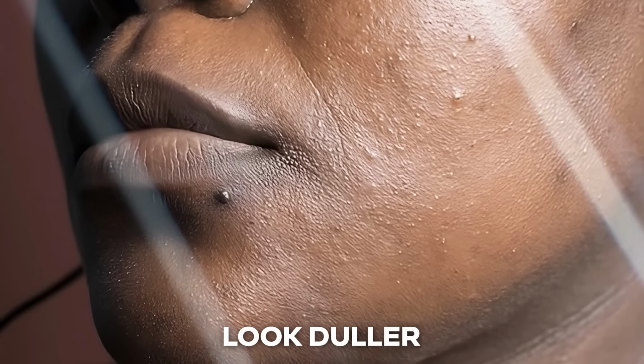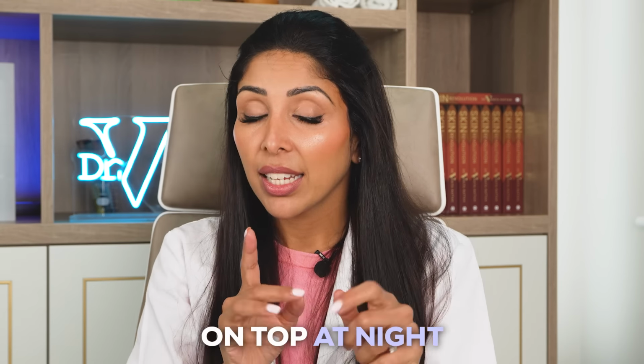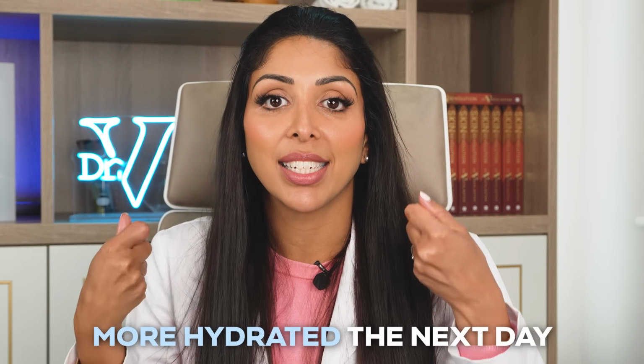The loss of lipids also makes the skin look duller. You have less glow. And this is why ceramides and peptides are essential in your 40s. So say for example, you are using the Cera-Pep Brightening Moisturiser, you may also want to top it with your 100% squalane. So I really like the one, for example, from The Ordinary is great to use. Minimalist has a good one. 100% squalane to use on top at night is also going to help to trap fats. So basically almost create a second layer of skin and trap water in the skin and allow the skin to feel more hydrated the next day.